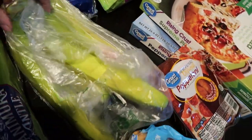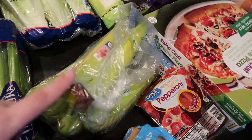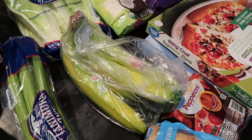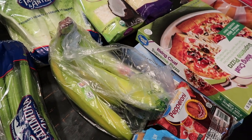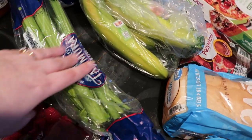I got some bananas. These are very, very green bananas, but hopefully they will ripen up nicely on my countertop. I love bananas. Probably my favorite fruit. And I got these specifically to make a special little WW friendly dessert, which I'll talk to you guys about in a second. Got some celery.